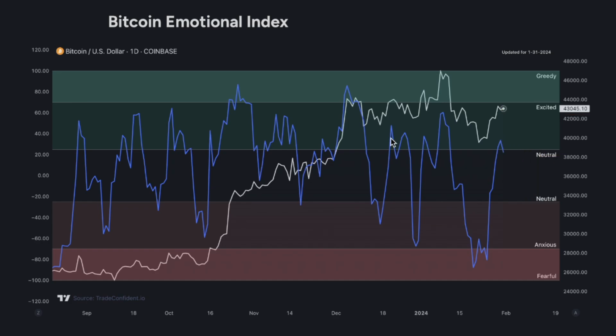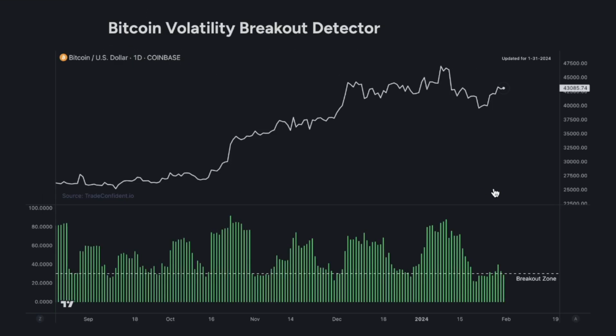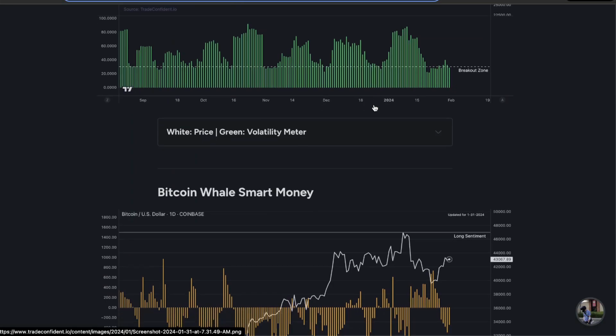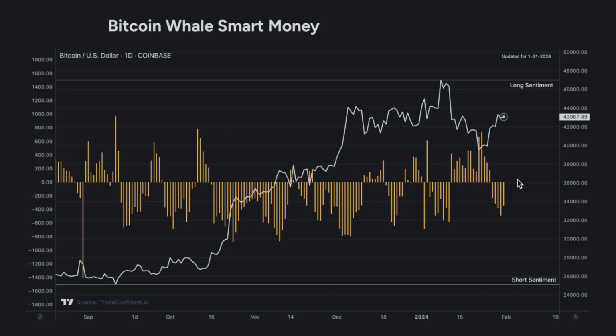So this is short term. I'm talking the next few days, slightly bullish, but should be bearish pretty quickly after that. Next up, I want to show you the Bitcoin volatility breakout detector. As I showed you on the live charts, we are in the breakout zone. All this means here is that we should be expecting some pretty significant moves. In order to determine the direction, we need to pay attention to what whales are doing, and according to the Bitcoin whale smart money metric, we have significant short trade sentiment in the market.